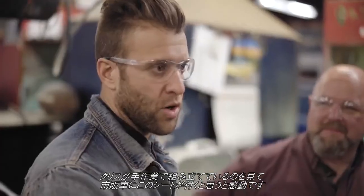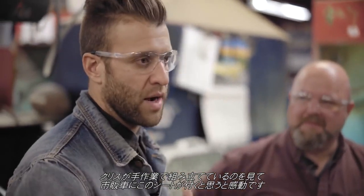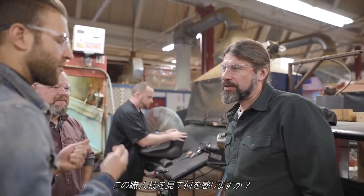Getting to see Chris doing this by hand, that's got to feel pretty cool, knowing that these are going to be seats going on the production bike. What's it like for you getting to see just that craftsmanship going on?